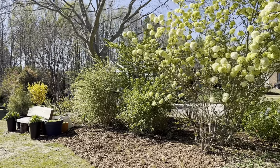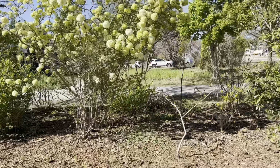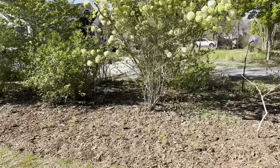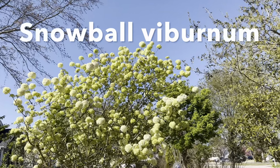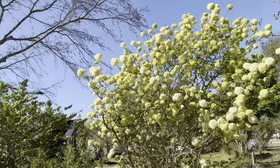Not exactly sure, I don't think I'll do the poppies here, but I'm going to do the poppies directly on some open ground. But I'm really excited to have this border started. Of course, I think it looks great with the Viburnum macrocephalum, which every week just gets more and more beautiful. Other viburnums are starting to bloom.